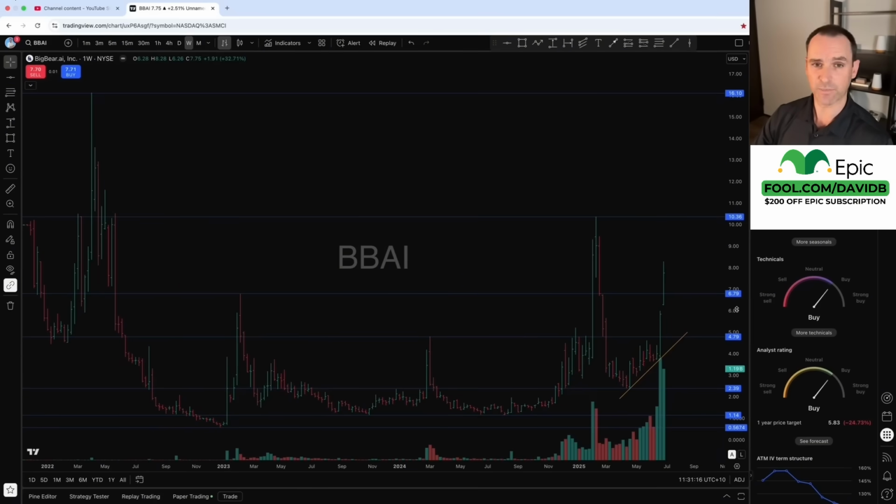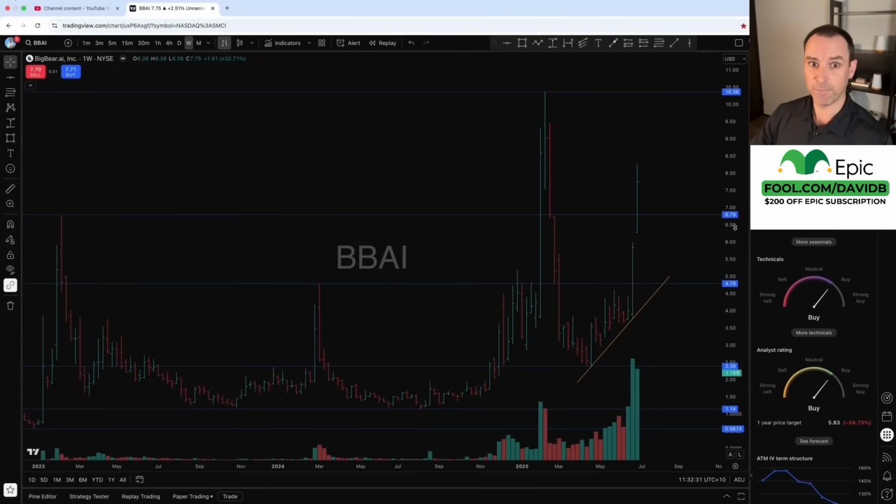So based on these key price levels for Big Bear, we can see the current price of $7.75, that was the close last Thursday, is trading above this key level here of the peak, which is back here, and it's trading underneath this target level of $10. And above $10, we can see the most obvious target past this peak here is going to be the all-time high of 16.